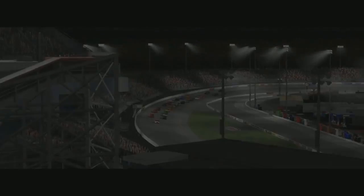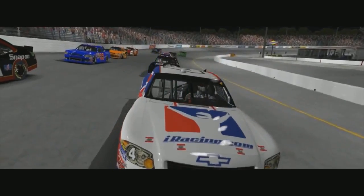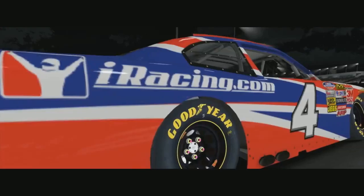Fans, it's time for those most famous words in motorsports. Drivers, start your engines!